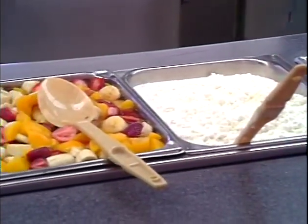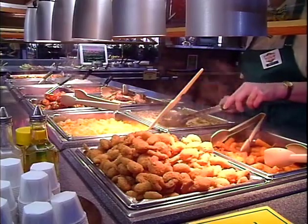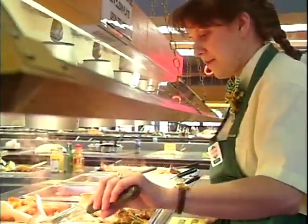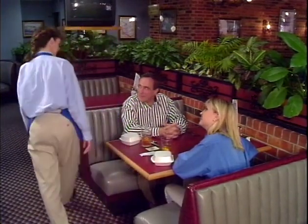Always keep an eye on the buffet. It's an important asset at Western Sizzlin, just as you are. If something needs stirring, stir it. Keep ladles upright. If something needs refilling, tell someone. As customers are leaving, thank them for coming in. This reminds them of your good service and may remind them to leave a tip.